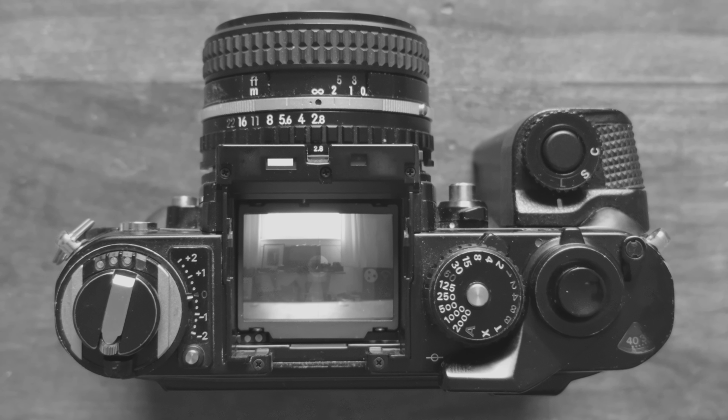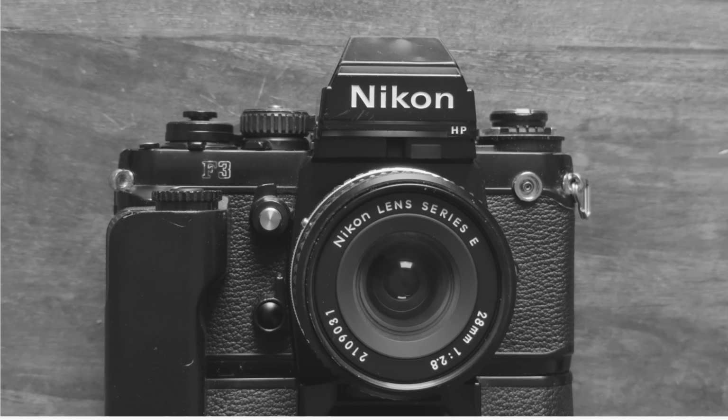Talking of which, this is the HP or high viewpoint version of the camera, so called as it has a larger viewfinder eyepiece with less magnification. This allows you to hold it slightly further away from your eye, thus making it more convenient for people with glasses.